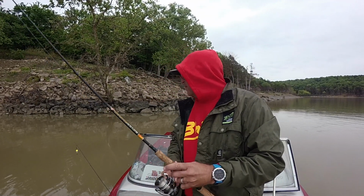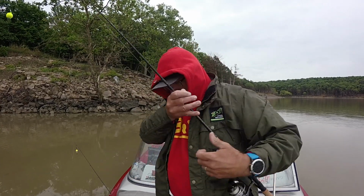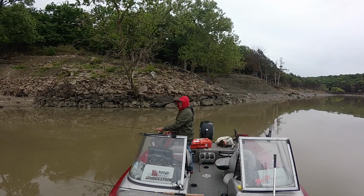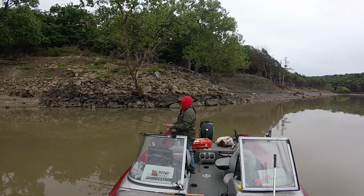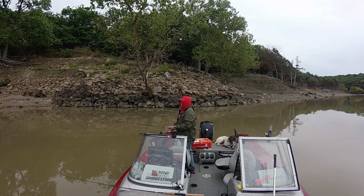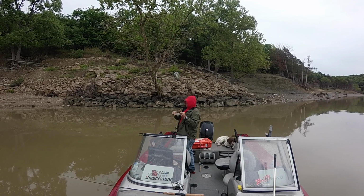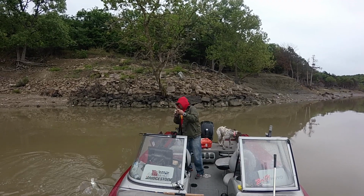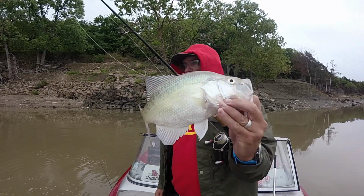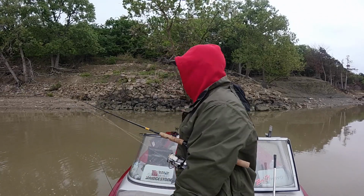Now the depth is 8 feet. So on this one, we're gonna have to get a little jiggy with it right there. That's about 6 feet. We will cast out right out there. What a beautiful specimen. Just inhaled it. Fin Spin Pro 13 inch crappie.